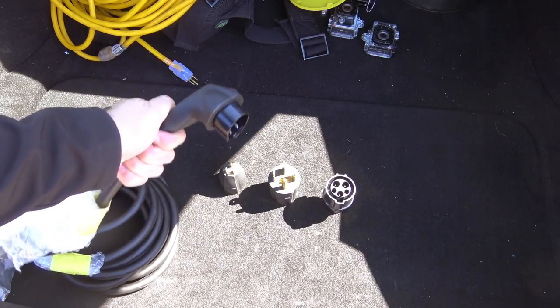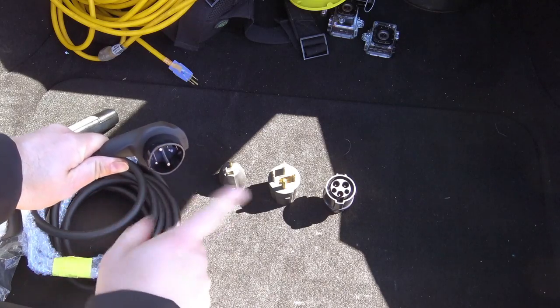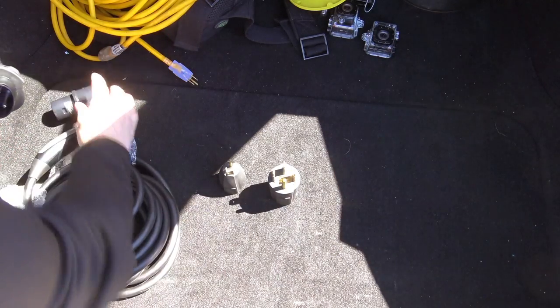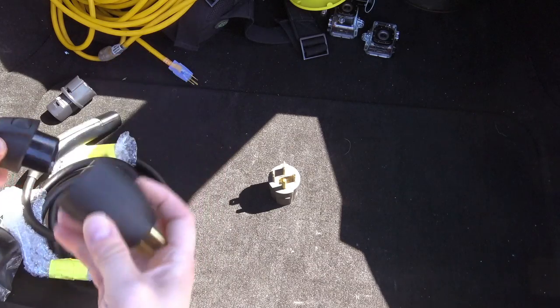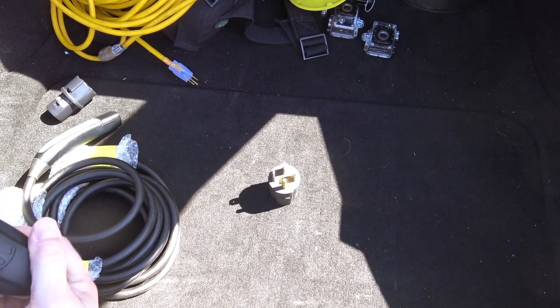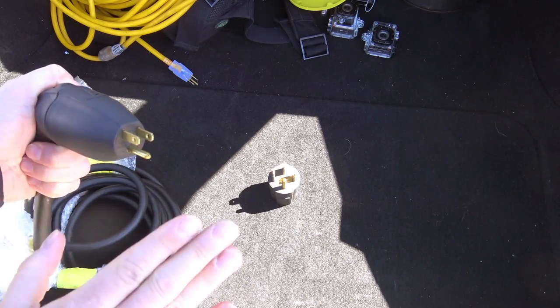But in North America, we have different adapters, of course. This is the other end of the UMC. This is the part that goes in the wall, but what you need to do is put an adapter on. So let's ignore this for a second. This is your standard 110, 120 volt outlet. So if you're a sucker for punishment, this is what you're gonna use in the car. It clicks in like that. So you can plug this in anywhere, charge the car.